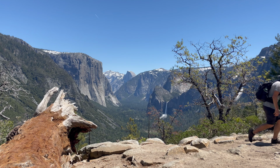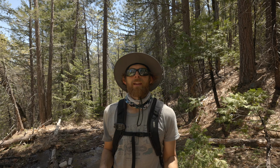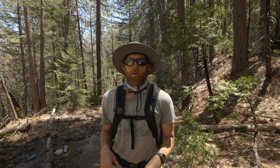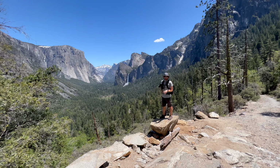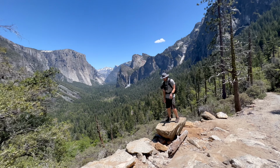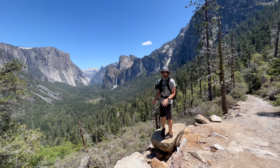Alright, so on our hike you can hit both Inspiration Point and Artist Point in the same hike, and they're very close together, so that's what we're going to go to next. This is an amazing view. We finally made it to Artist Point, and this is incredible. It's a little bit lower down than Inspiration Point, but the view is spectacular.